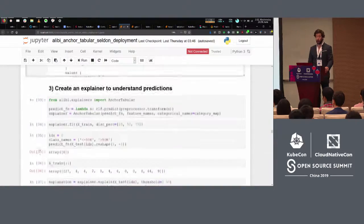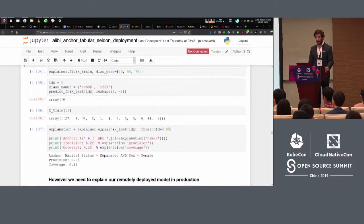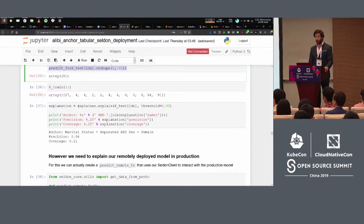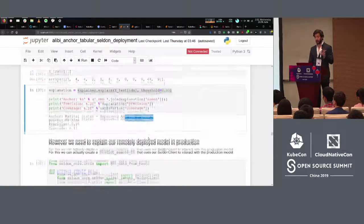So what we now do is we take one of the explainers, the anchor explainers, and we take that explainer and use that function of the model. We basically give the model to be able to say, what from that model gave that prediction? And in this case, it says it was marital status being separated, and sex female, that made that prediction be rejected, right? So that's what it does.